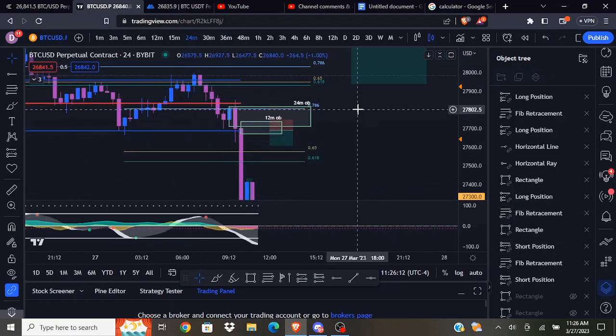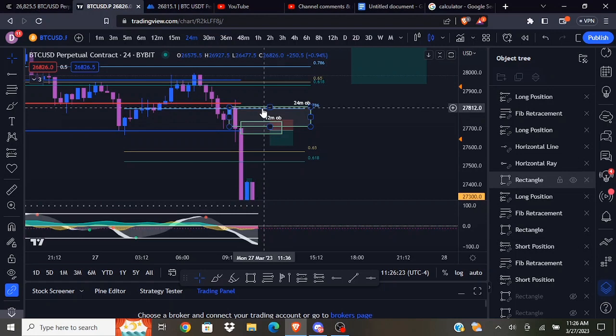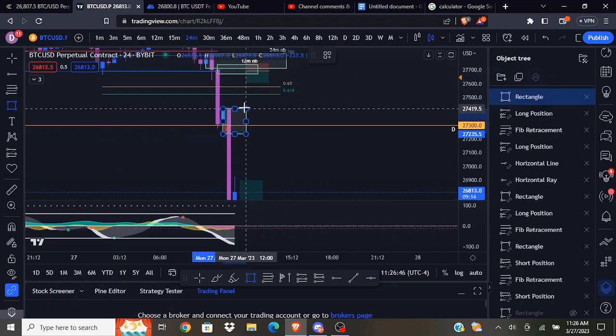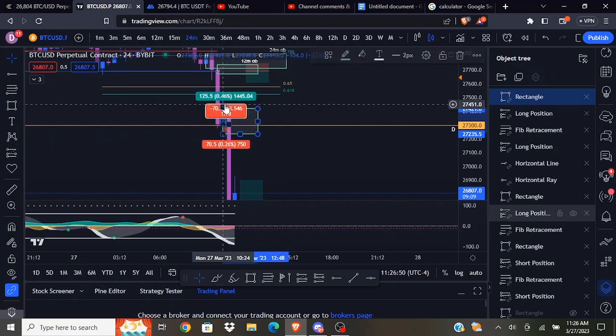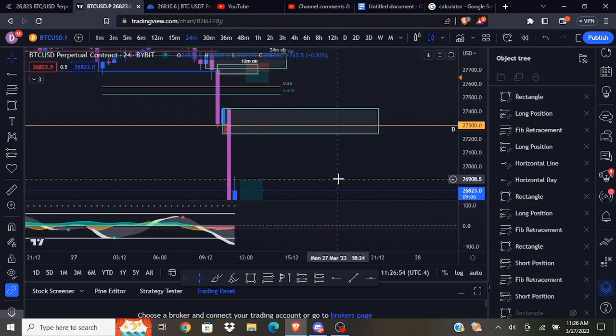Now the 786 is at the top of the 24-minute order block, so I would be interested in this whole zone between like 27,670 and 27,800-ish. And we now also have another 24-minute order block that we formed in that little consolidation range, so we can mark that out as well. It's right around that daily level 2, so there's some confluence there.